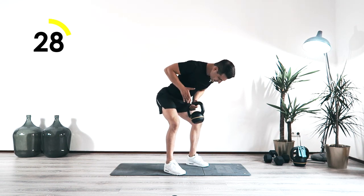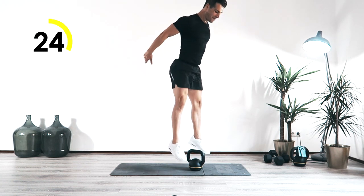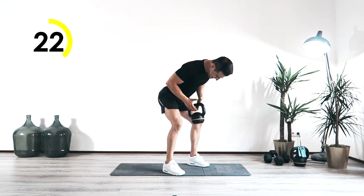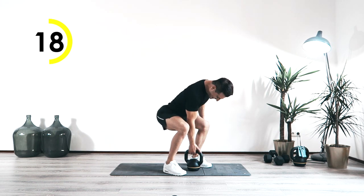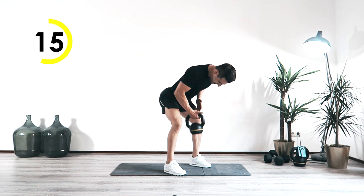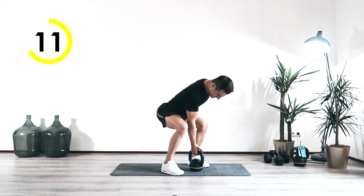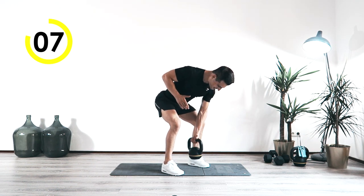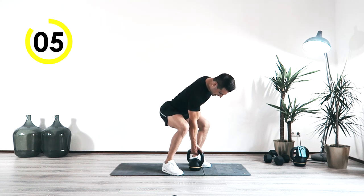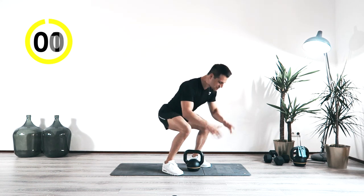Land. One, two, three, four. Jump up. Down. One, two, three, four. Jump up. Down. One, two, three, four. Jump up. Down. One, two, three, four. Jump up. Down. One, two, three, four. Jump up.